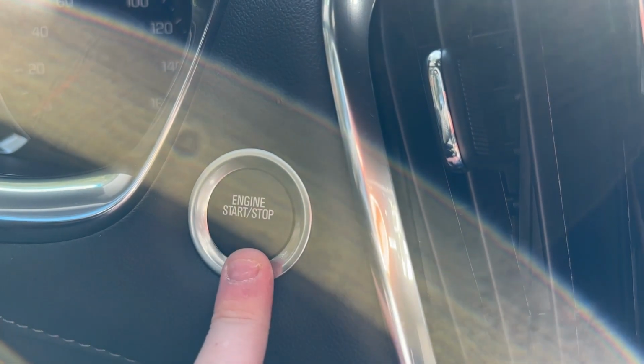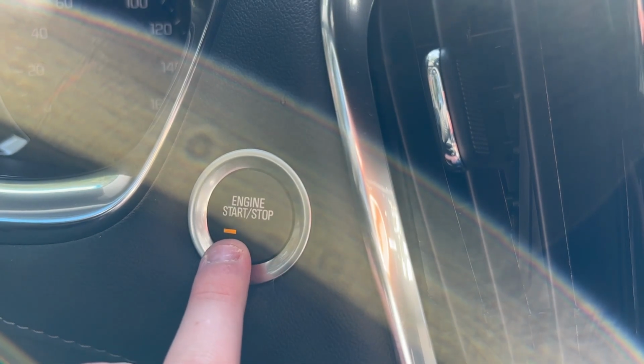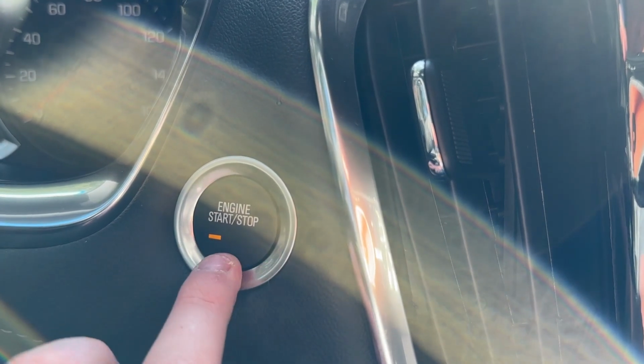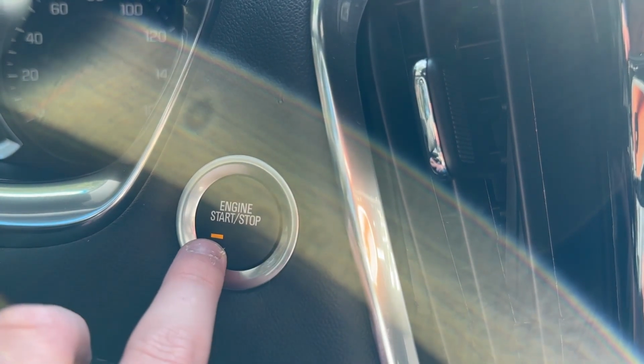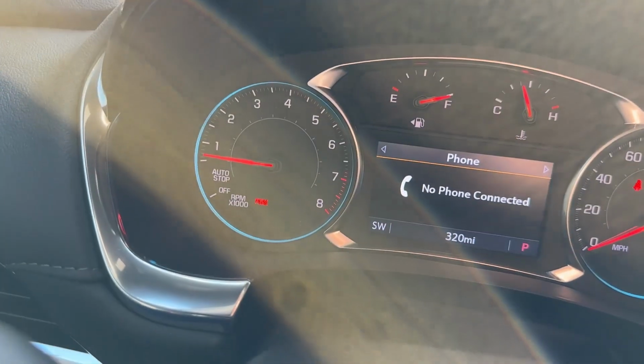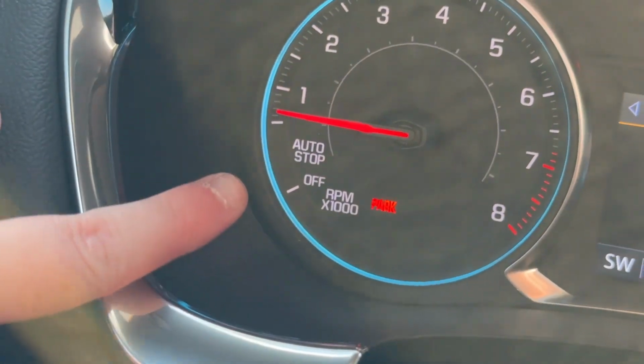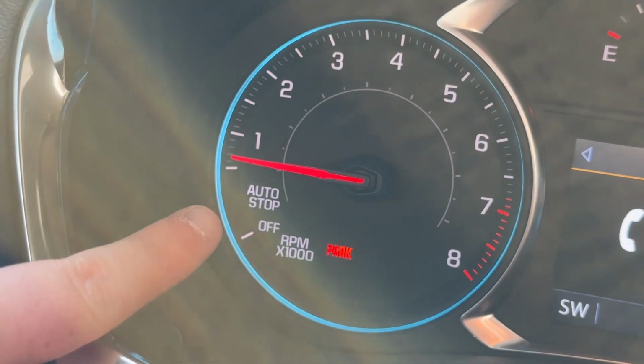So green means the engine's on, and amber means it's on in accessory mode. I haven't really seen any other car other than the Traverse that has the two separate LEDs. Also, another thing I've not really seen in any other cars is that the tachometer has a section called auto stop, and that's where the needle would go when it's doing auto start stop.